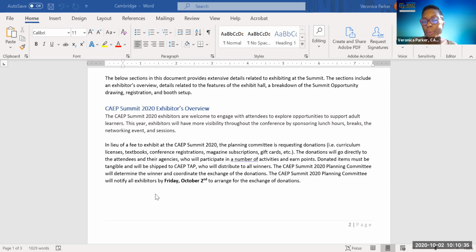So kind of like we do at our in-person conference where we attached our opportunity drawing to receiving evaluations. This is a little different. We're going to tie the opportunity drawing to different activities that everyone will be able to participate in, all attendees.